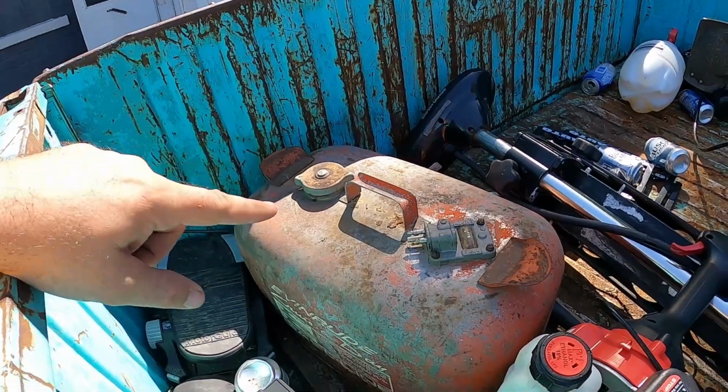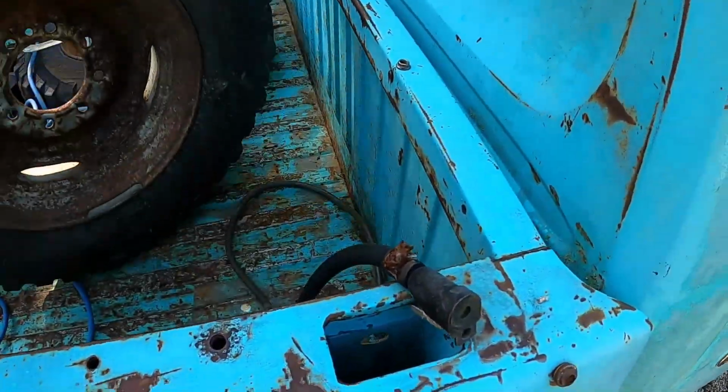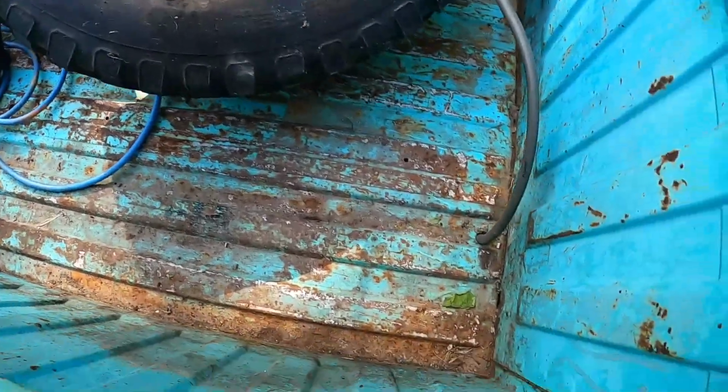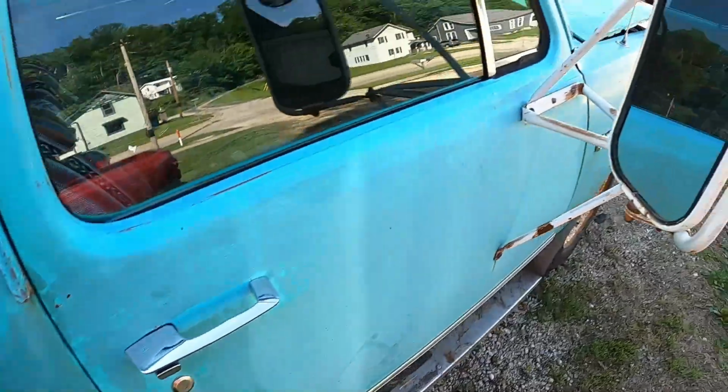The guy I got it from was running on this boat tank. So usually you don't have your gas line going to your boat tank, going through the floor of the box and then up to the front.